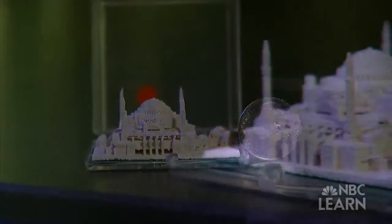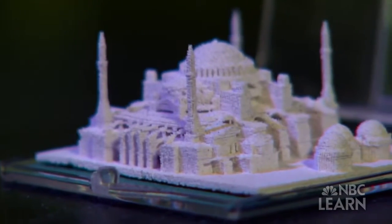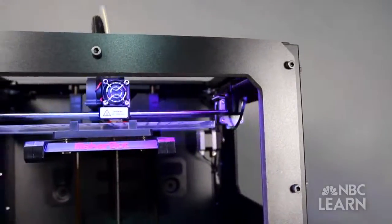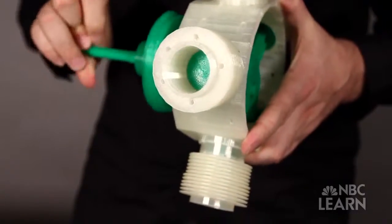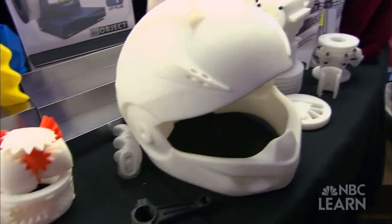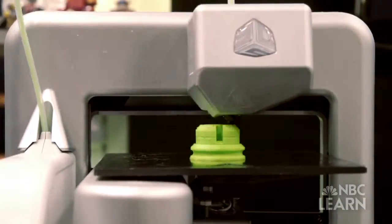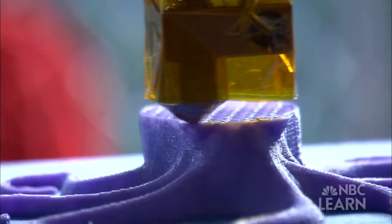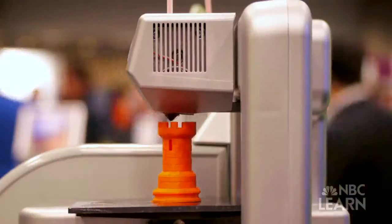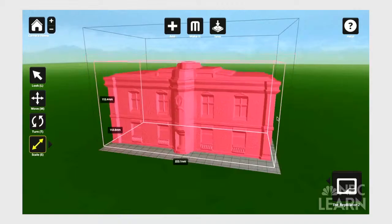The thing that was most interesting about that was that the rooms were inside this mosque. That was my first inkling that people would want to use this not for prototyping something they could make other ways. They'd want to use these technologies to make things that they couldn't make any other way. And therein lies the most innovative part of 3D printing. It is giving scientists, engineers, and even backyard inventors a tool that can turn their own ideas into a reality.